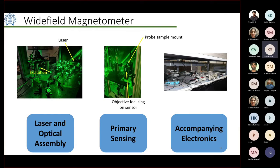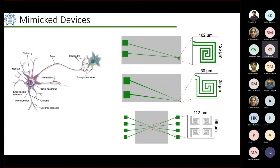Now, in reality, the lab actually looks like this. You have a whole bunch of optics. It's not just one straight laser going to the sample. You have to do a lot of work, and then you have the focusing objective. The sample sits on top. You have the magnetic field around it. You have the electronics, which is all put together. And finally, is to image these sort of samples, which look like this.